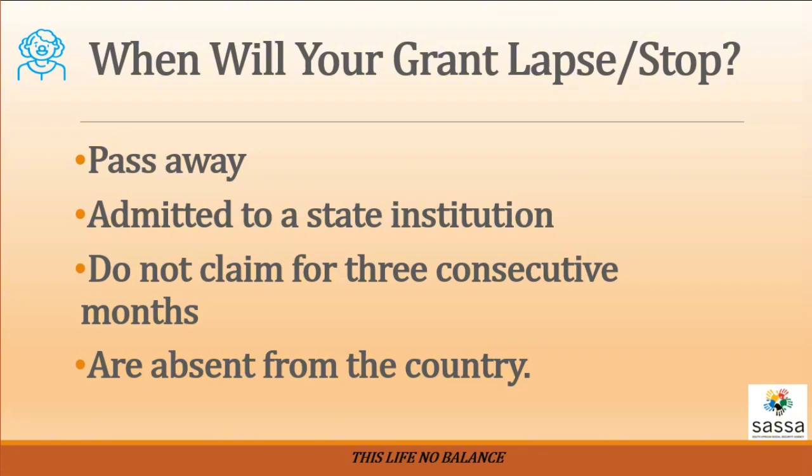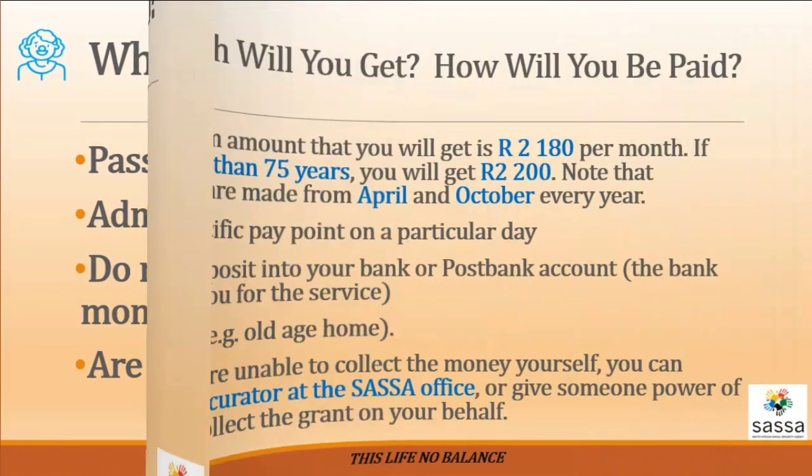If you fail to collect your grant for 3 consecutive months continuously, so like July didn't collect, August didn't collect, September didn't collect, it's a clear indication that your grant will be stopped. And then you are absent from the country. Okay, remember, for you to qualify, you must be somebody residing in South Africa.